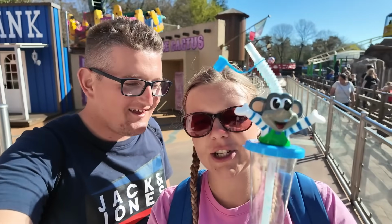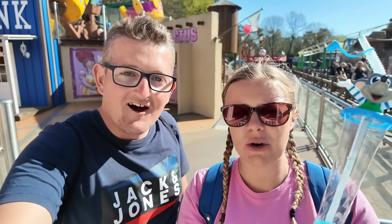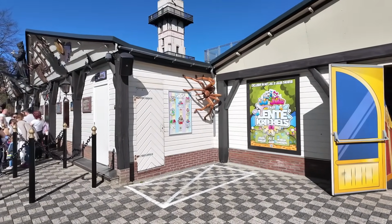Look at this, what Charlotte's got here. A delicious slush. Look how nice it is. It's even got the mascot on there. I hope so for the price. It was about €8, wasn't it? It was like £6 this one. But you do get a €2 refill, so I will be getting a refill on this. It's so nice. Look at the size of that spider on there.